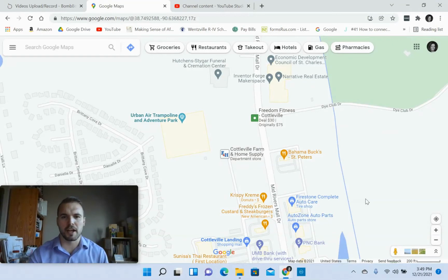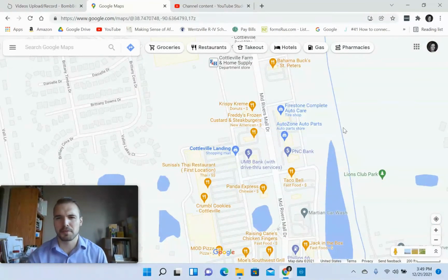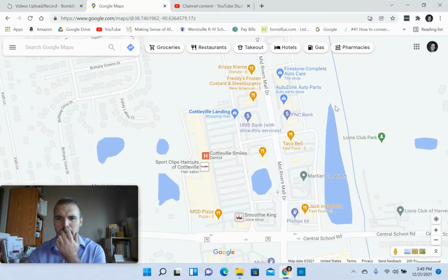I'm not going to cover everything that's in this area because it is pretty condensed once you get over to Cottleville. But it looks like a trampoline park. Actually, I didn't even realize that was there. Look at me, amateur, I'm supposed to be showing off. I've never been to the trampoline park.